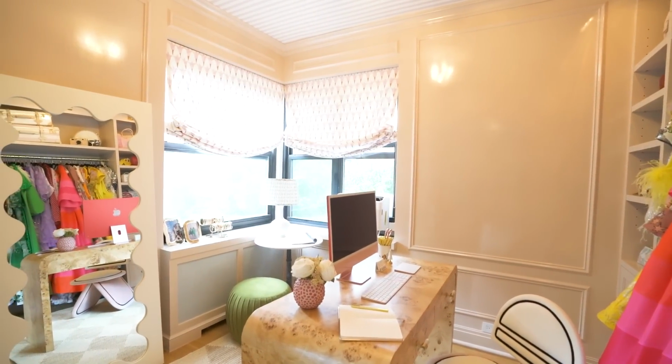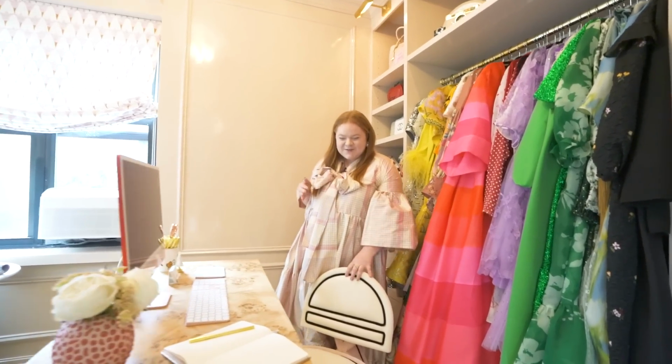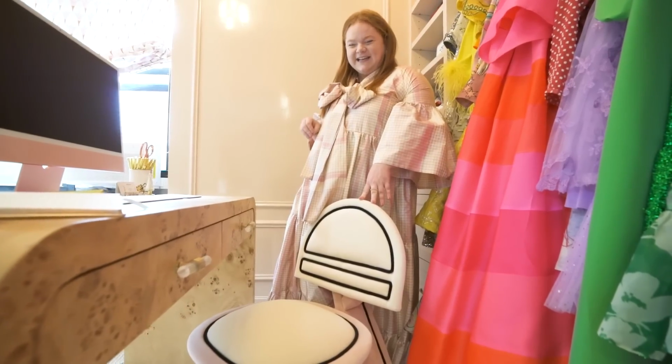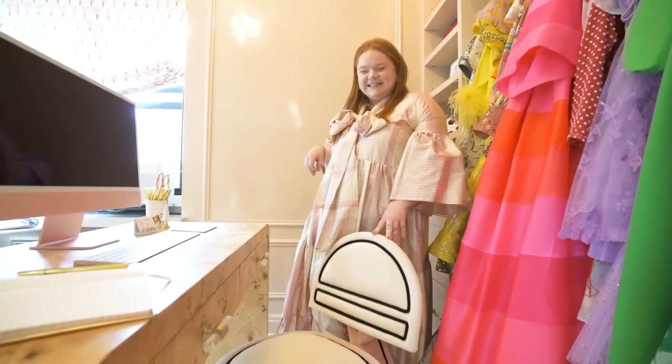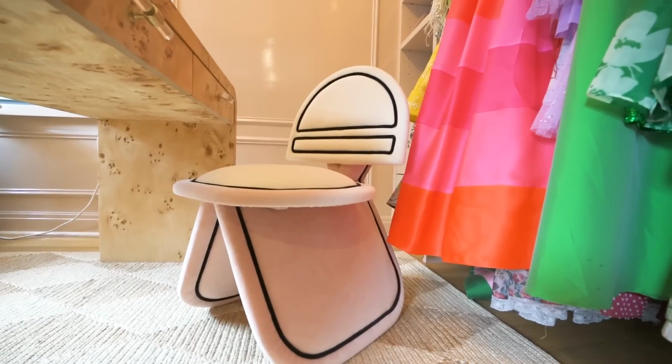And we definitely cannot leave this space without talking about my desk chair, which was the piece that took the absolute longest to get here. It took about 16 months for it to arrive, and I think it was worth every single second.